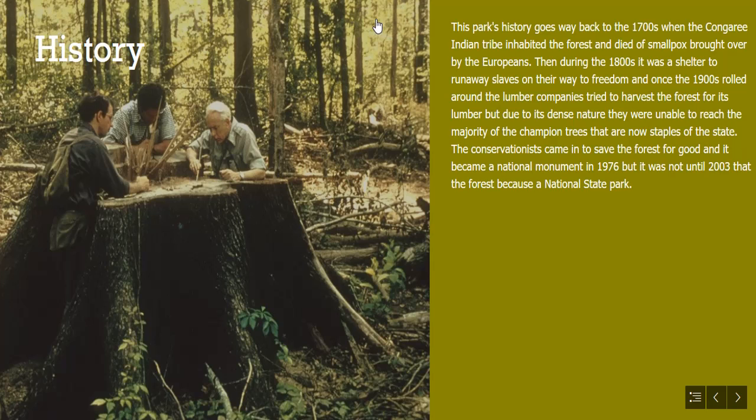There are local legends surrounding the park, one of which is that of fairies inhabiting the champion trees' knees that cover the park. These fairies dance around and explore the park while no one is around. See if you can spot one on your next trip.